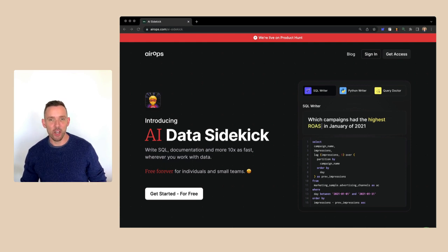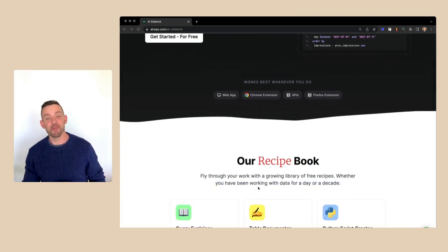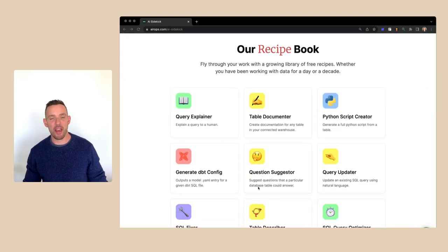Data Sidekick. Whether you're a SQL novice or a seasoned data pro, we can help make your workflows as much as 10 times faster using the power of AI.